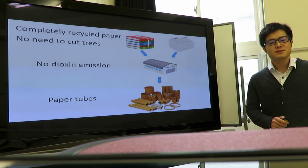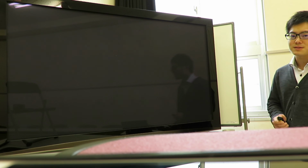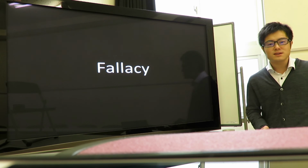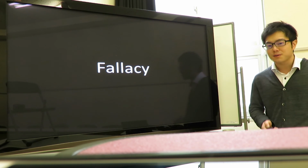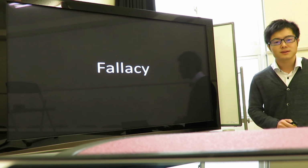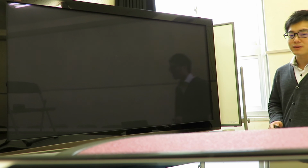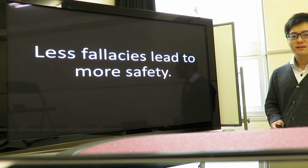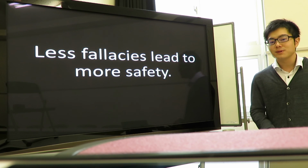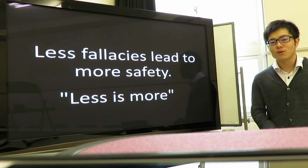Dear my audience, please remember the most disturbing thing is fallacy. The fallacy that paper is too weak to make buildings, but in fact, much stronger than you think. So from now on, change your attitude like this. Less fallacies lead to more safety. We believe this is also the meaning of less is more.